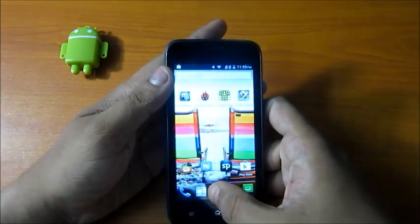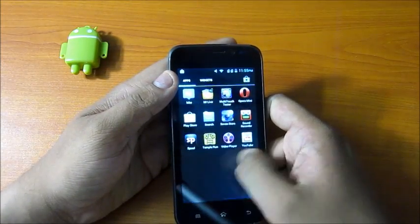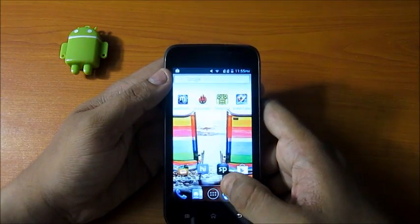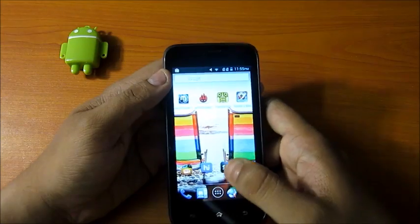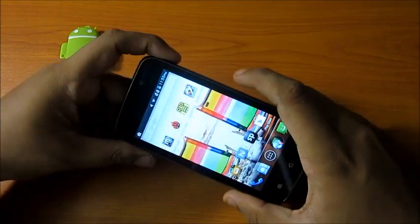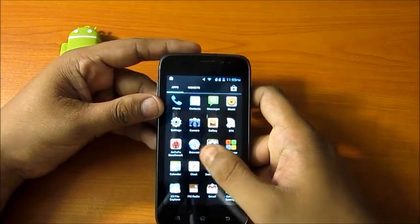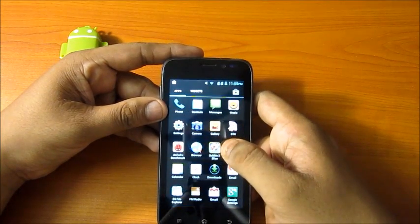The Canvas series was a successful model for Micromax, and the Bolt series was offering entry-level Android phones for a good price. And this is the first time they have featured such a big screen for a price under 6,000 rupees. So without further ado, we'll check the features of this phone.